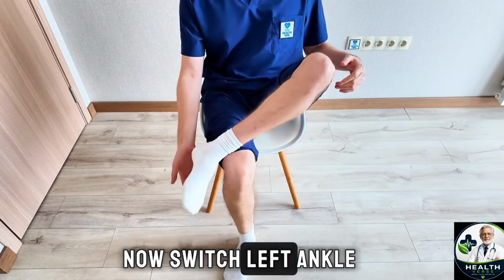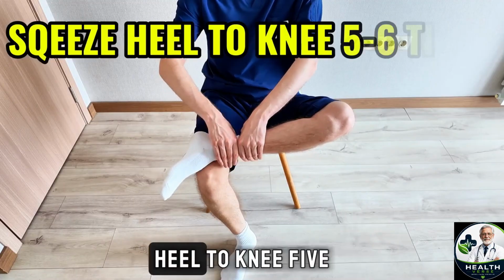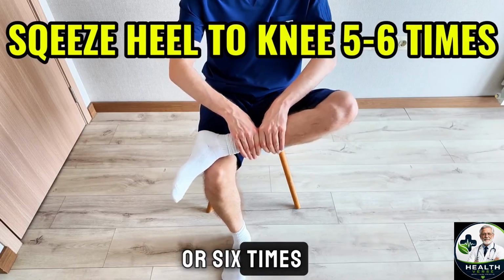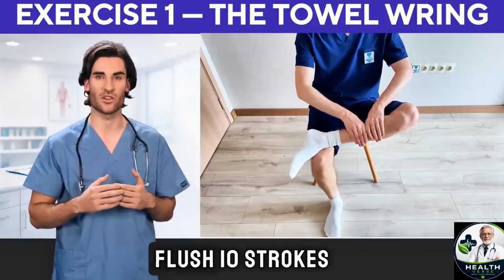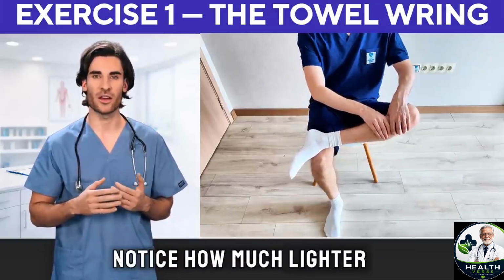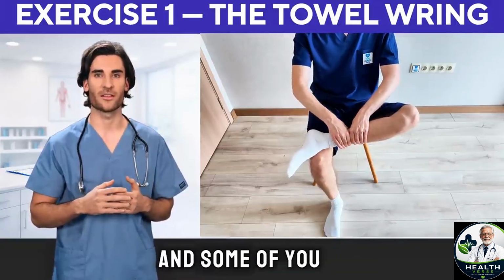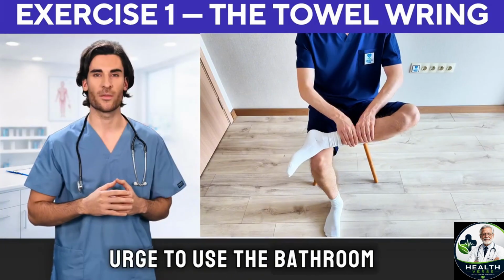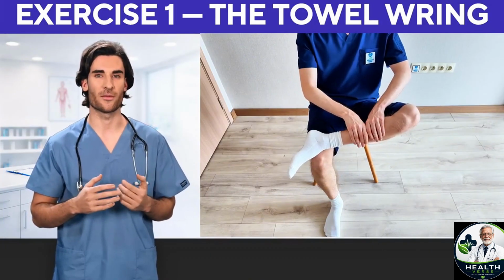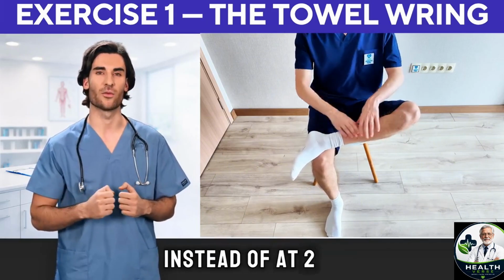Now switch. Left ankle over the right knee. Find the groove. Squeeze, heel to knee, 5 or 6 times. Then the flat palm flush, 10 strokes. When you finish both legs, notice how much lighter they feel. Your ankles may already look less puffy, and some of you will feel a gentle urge to use the bathroom. That's perfect. It means the fluid is moving now and getting handled now instead of at 2 in the morning.